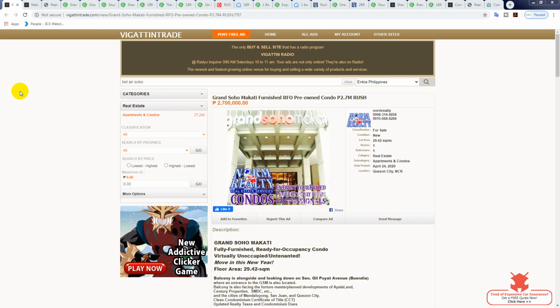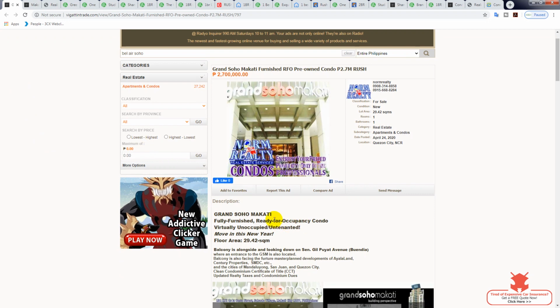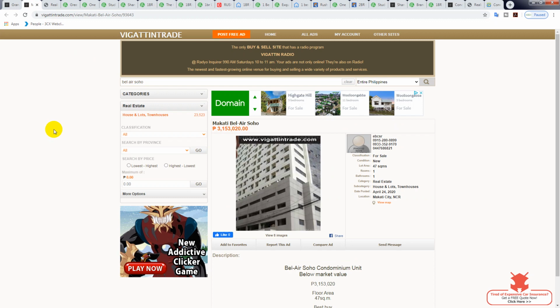So, number one, let's have a look at the Grand Soho. This is the cheapest condominium. It's priced at 2.7 million pesos, so roughly $50,000. It's 29 square meters, so just under 100,000 peso per square meter. It is a rush sale in the Grand Soho. Sorry, it only has that one picture. It's 29.4 square meters.